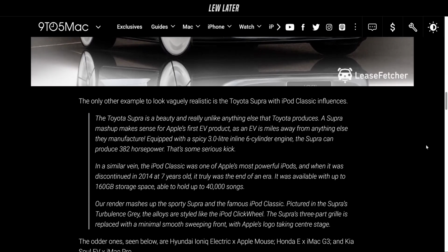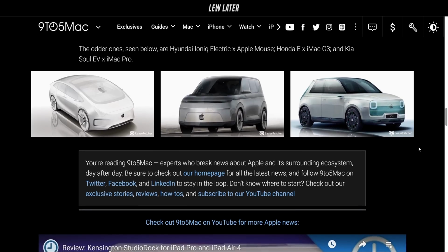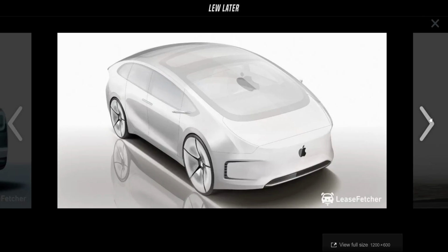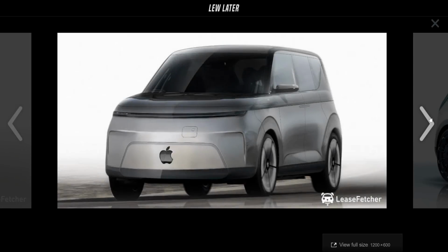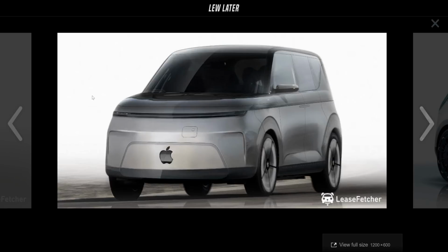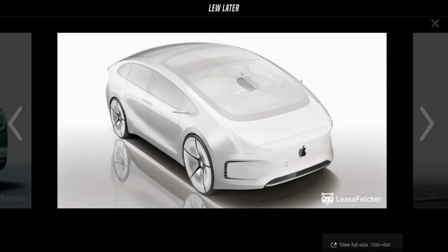Scroll down a little further, and we have 3 more options. Now, I think we're getting closer on these 3 options. Even though they might not be more to people's taste, I feel like they're just more Apple-ish. Here we have the Hyundai Ioniq Electric X Apple Mouse, the Honda EX iMac G3, and the Kia Soul EV X iMac Pro. So they're cross inspirations. One of them utilizing the Apple Mouse, and obviously the framework being some of the rumored potential collaborations like Hyundai.